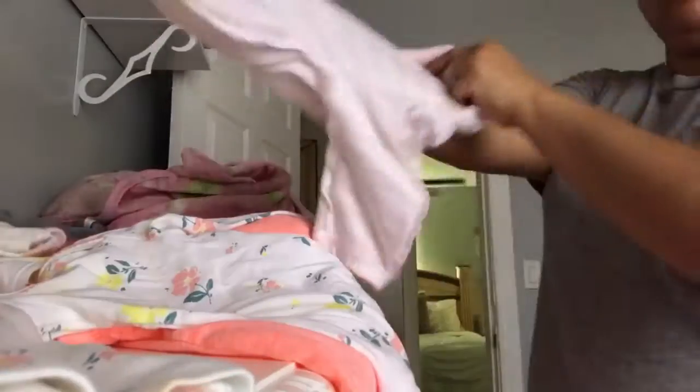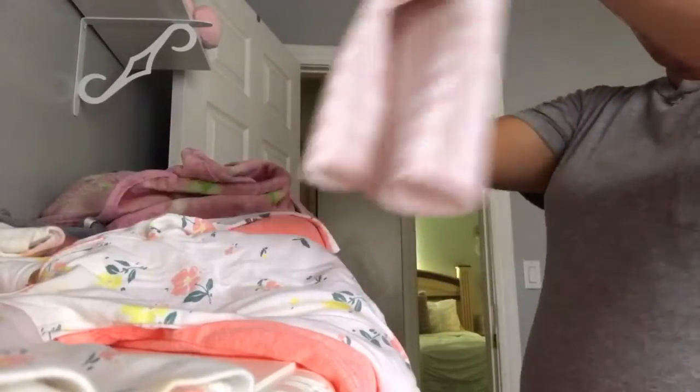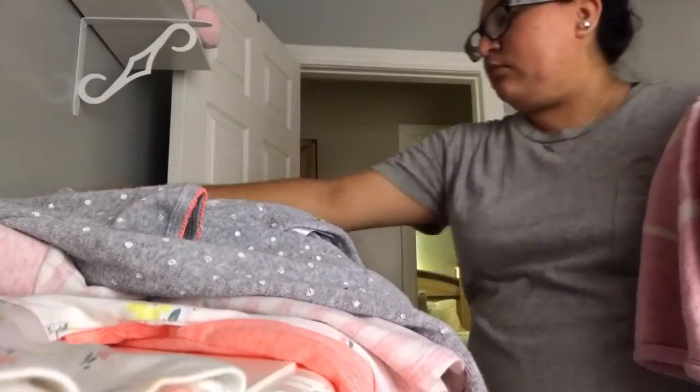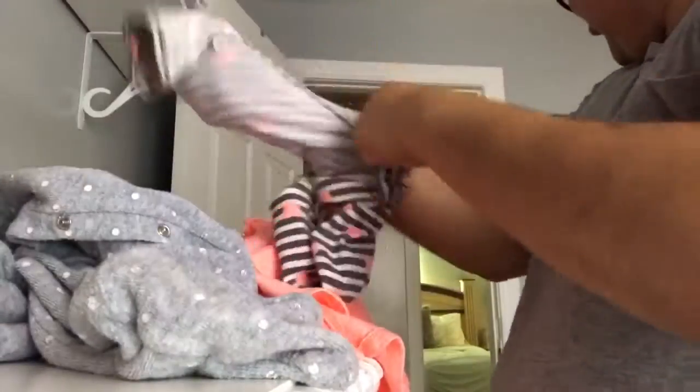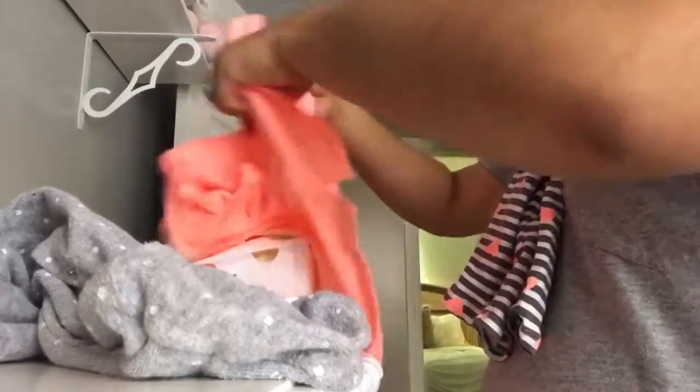Here I am just folding little Mia's clothes. I actually found that in the dryer and whoops. I actually always forget when I leave stuff in the dryer. I just have a bad habit of leaving stuff in the dryer, but here I am just folding away and putting up.